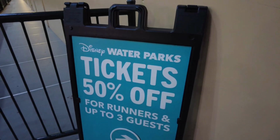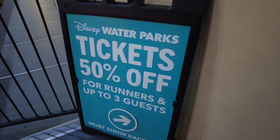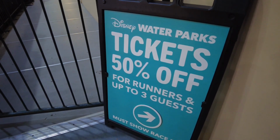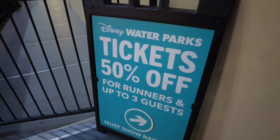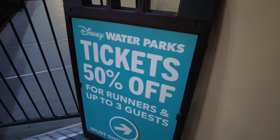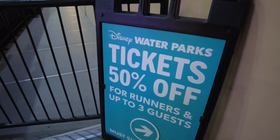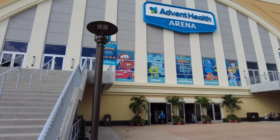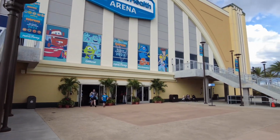So here's the deal. They're offering 50% off Disney water parks for runners and up to 3 guests with their race bibs. That is a good deal. So if you want to go to a water park, this is the way to do it. Merchandise time, and this is my last stop before I head back to the resort. It was a whirlwind of an expo, and now it's time to head back to the Wilderness Lodge and relax for the rest of the night and get ready for an early morning tomorrow.